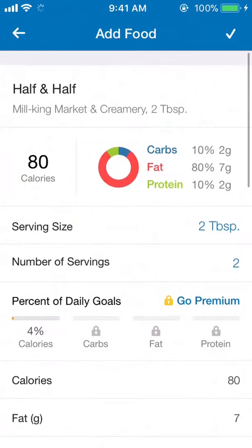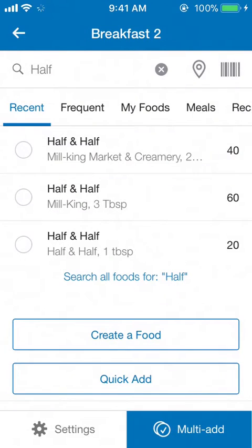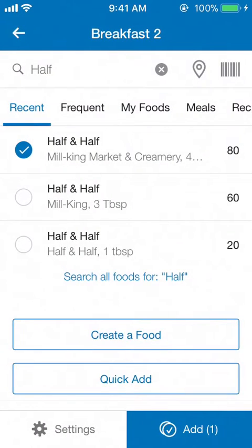Cool. And just to point out, when I am using any of these food entries from the database, I like to glance at it and make sure it makes sense, and this half and half sparked that memory for me, because check this out. This is the one I'm going to add. This is the one that says Mill King Market and Creamery. This entry for that same half and half. Oh, not that one. Well, there's another one anyway. Sometimes the information here in the carbs, fat, protein area is not accurate. It'll say 0. It'll say negative numbers. So you don't have to be a registered dietitian to use this app well, but you should keep an eye on it and make sure it makes sense.